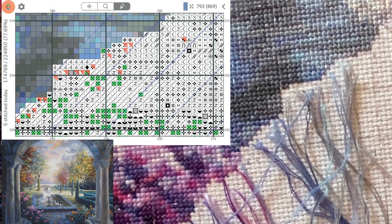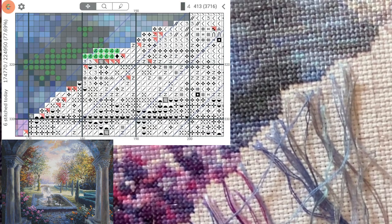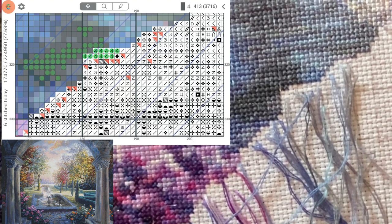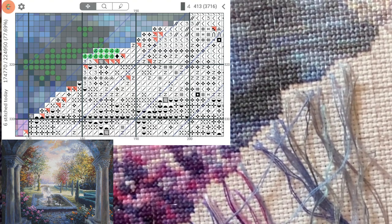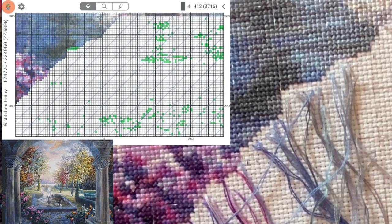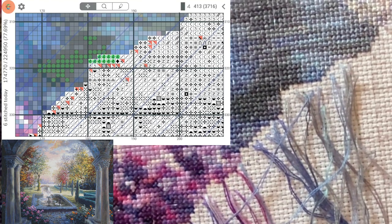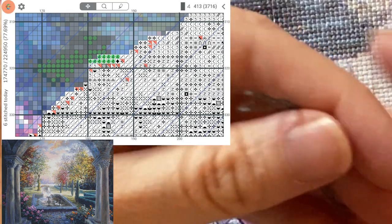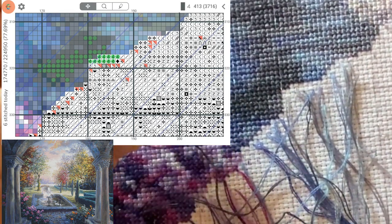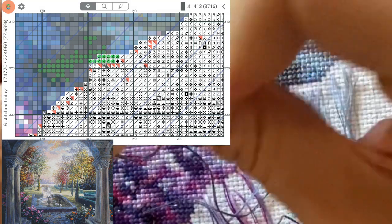Okay. Okay, a whole bunch there. Might be done with that color for a while. There's some on the fountain, but there's still a fair bit in this area, so I'm going to keep that in my working tray. Nope, try that.